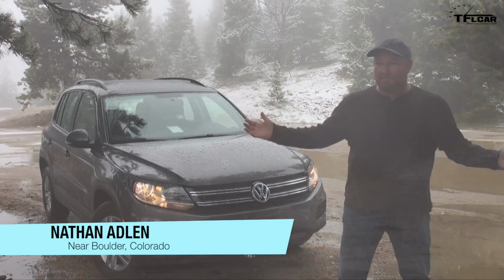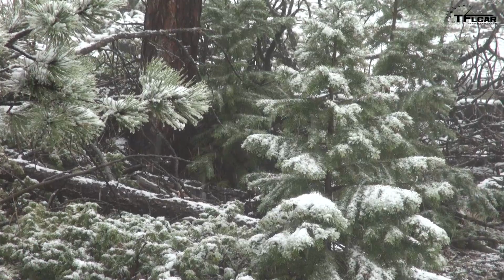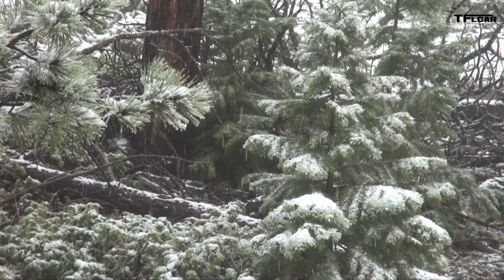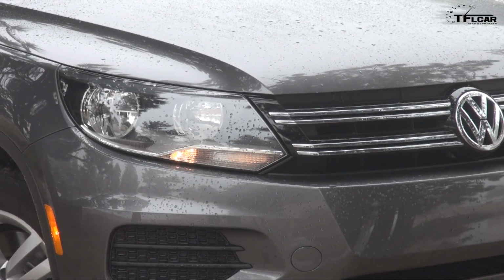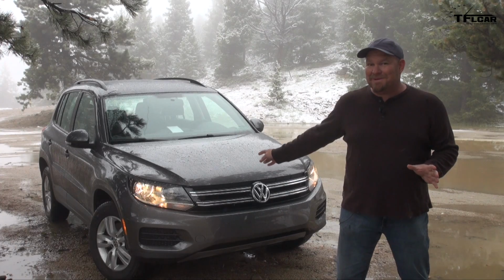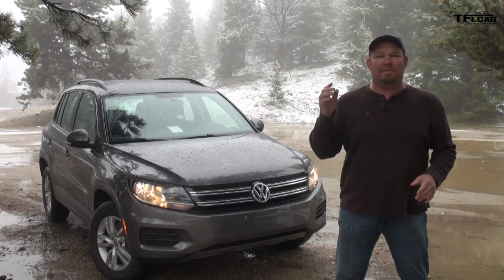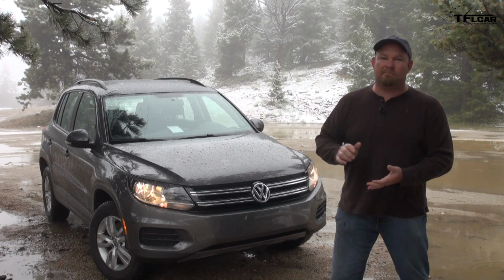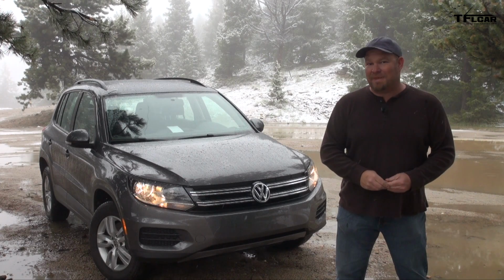This is springtime. Well, it's more like a Siberian springtime, I'd say. But it's cold, it's dark, it's rainy, and it's snowy. And we have the 2015 Volkswagen Tiguan. Now, this is the important part. This is the base model with all-wheel drive, but the price is $29,095. Coming up next, we're going to take it into the snow, into the muck, into the dirt, into this. And we're going to see whether or not it's worth that price.